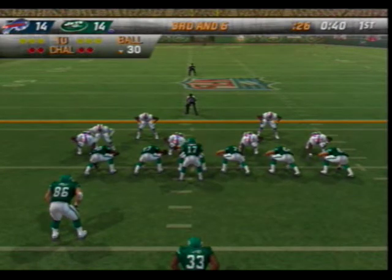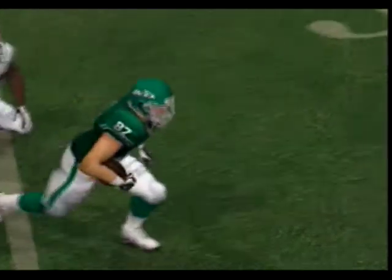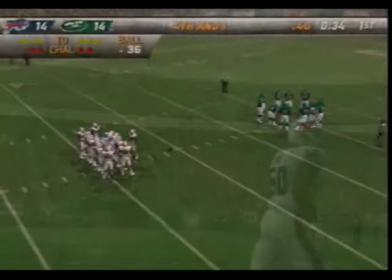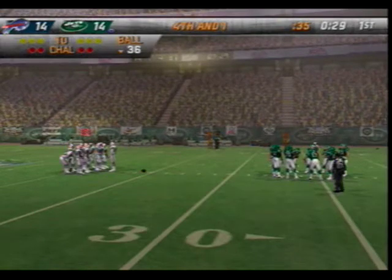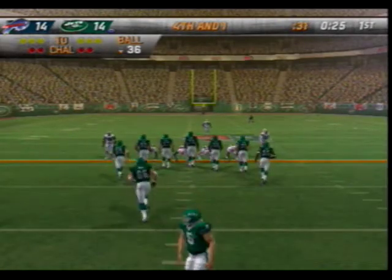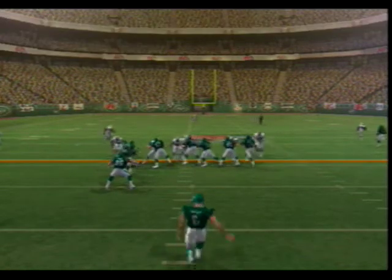Buffalo comes out in their nickel package. Pressure, throws it, and the catch is made. Pass is caught, but just shy of the first down. That was perfect defense. They allowed the catch, but they were there to make the tackle. Nothing happening for the offense there, forced into a three and out.